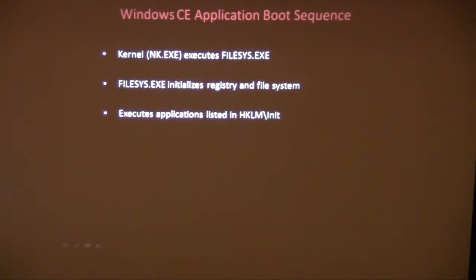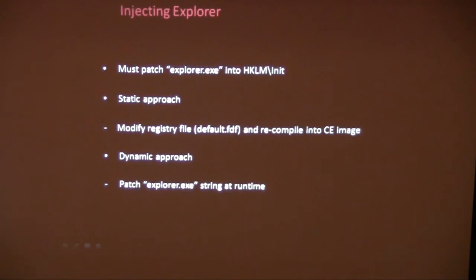There's a couple of ways we can do that. The first approach assumes you actually have a copy of the Windows CE image. The registry file can then be extracted, modified, recompiled into the image, and then you need to rewrite the flash via either JTAG, serial, Ethernet, what have you. The other approach is to patch Explorer live while debugging, which of course requires some sort of debugging capability: JTAG, Ethernet, serial, etc.